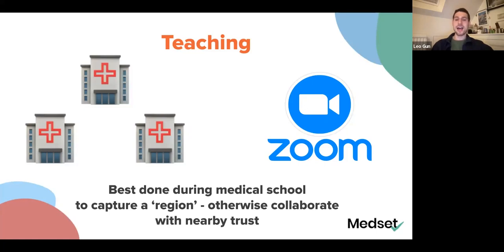If you're a foundation doctor or a trainee, the way I would do this is collaborate with colleagues at nearby hospital trusts. And to give an example that my colleagues did, my colleagues were interested in ENT. So what they did is they developed an ENT teaching program where they gave a few lectures on ENT emergencies, and then ENT practical skills. So for example, nasal packing and oral and nasal examination. And then they had an ENT examination session where they did a Rinne and Weber's test and flexible nasal endoscopy, those sorts of things.